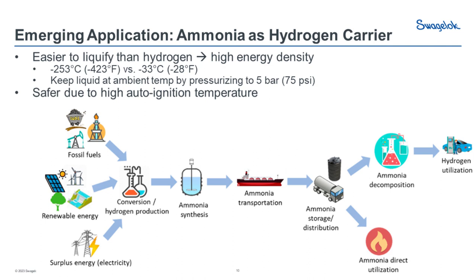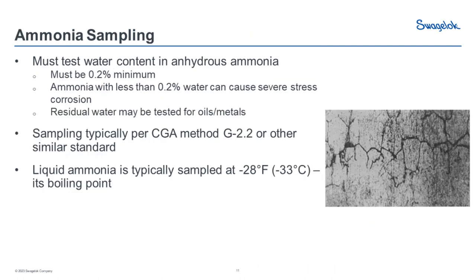So as we move into the hydrogen economy, you're going to see this coming, where we're going to make hydrogen in one place in the form of ammonia, transport it to wherever that energy is needed, and then it'll be either used directly or converted back to hydrogen and used as hydrogen in that location. So very common, or will be very common, we expect in the coming times.